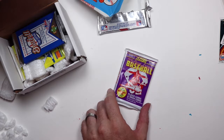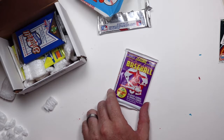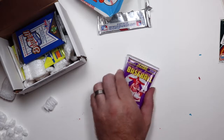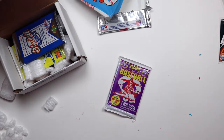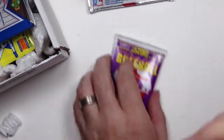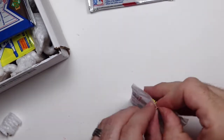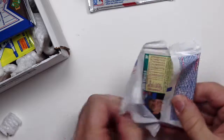1991 Score, Series 2. Of course, we're going to look for Andy Hawkins' no-hit club card. And no respectable baseball collection is complete without the 1991 Score Bob Welch card. Let's see if we can get that. Do they have the playing cards in there? The playing cards? Yeah. No. Dang it.